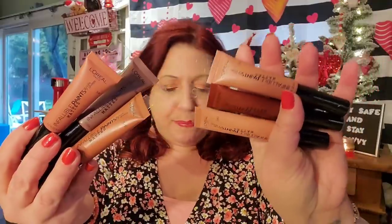Now, okay, so these didn't come sealed. They come in a lot of colors. And I did show you guys that they had a handful of nudes, which is, you know, a tough thing to deal with because everybody is very picky about their specific nude lipstick. But I'm going to show you guys all that. Is that all of them?